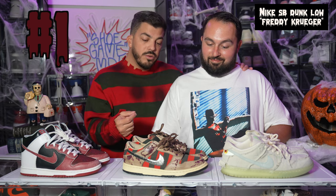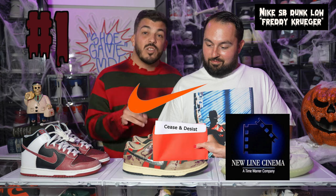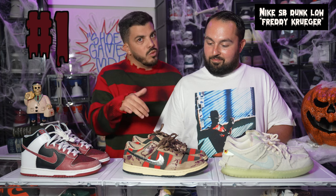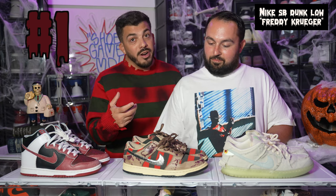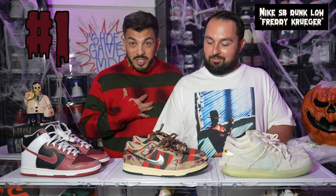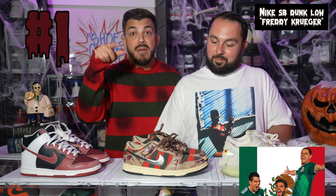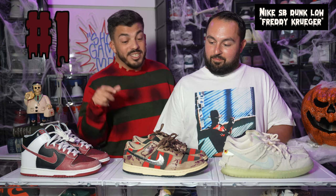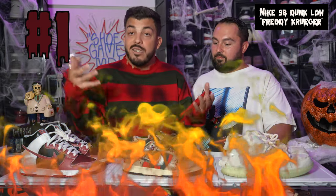more special. New Line Cinema sent Nike a cease and desist once they saw photos come out of the shoe. Because of the sweater on the shoe and the sweater being trademarked, it was too close of a resemblance to Freddy Krueger. So that shoe was taken out. Fortunately enough for sneakerheads, 26 pairs got out to a sneaker shop in Mexico, released with the box. The rest of the shoes were sent to be destroyed. They got oil poured on them to be incinerated.